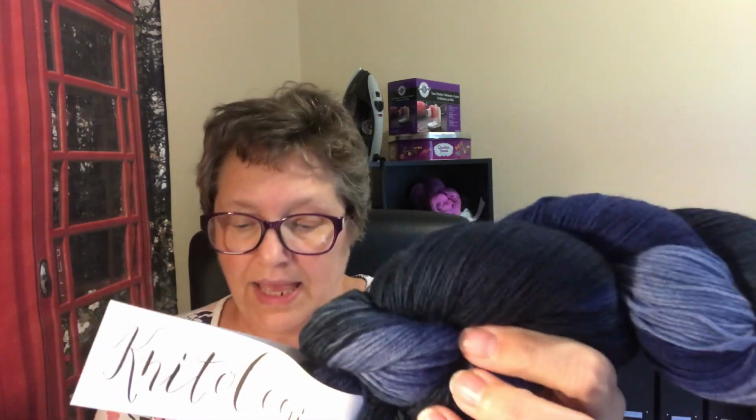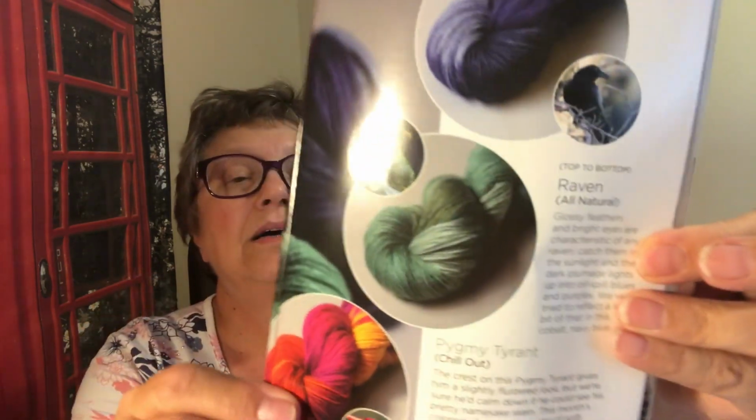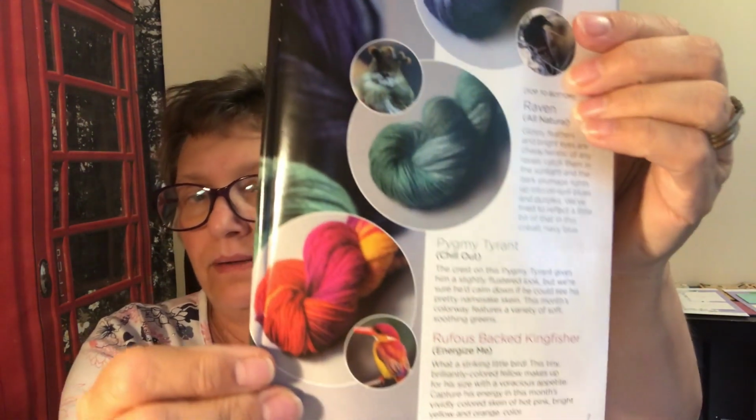This is one of their yarns, again, Knitology, and the colorway is Raven. And this particular August month was all about birds, I think. And yeah, all about birds. Oh, energize me. So you could have chosen these colors. You could have gone with the Raven, which I really love. I can't read that. Pygmy Tyrant or something. And a Kingfisher. Anyway, those were the other colors, but, oh, hello, Toby. But I chose the Raven because I actually really like ravens, so I love birds, period.